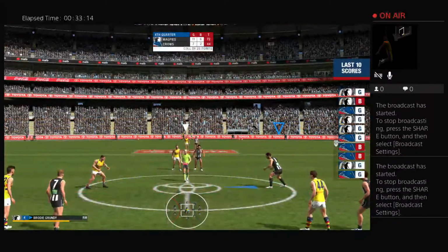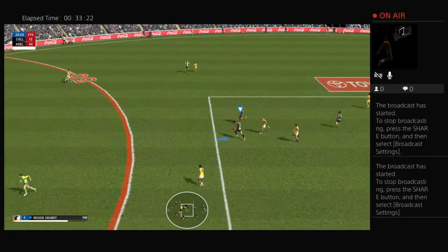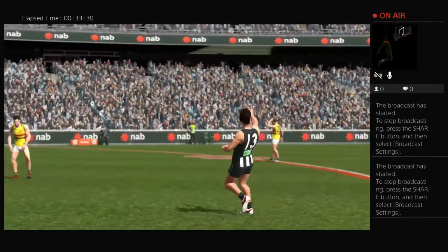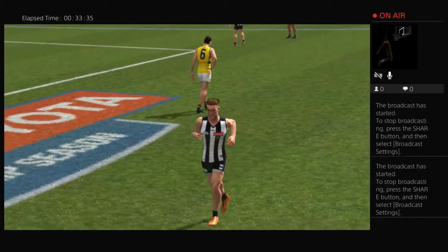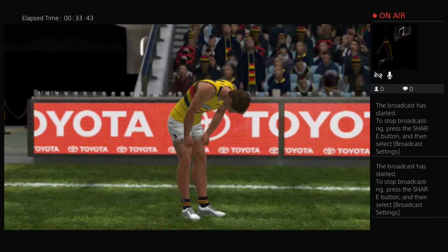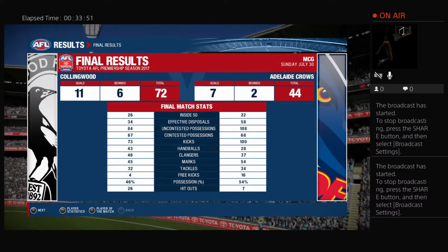The umpire set to bounce to restart the game. Grundy hits it. The ball spills to Cameron. Pendlebury onto the ball. He grabs it on the run. They say hard work never killed anybody, but clearly the Crows are not willing to take that chance. I can tell you one thing, Collingwood stuck to their game plan and played this game on their terms, and you can clearly see how much this win means to them. The Magpies come away victorious, 72-44.